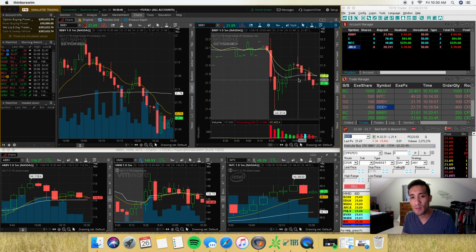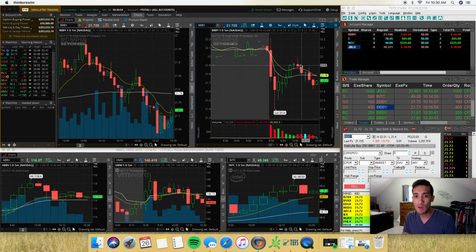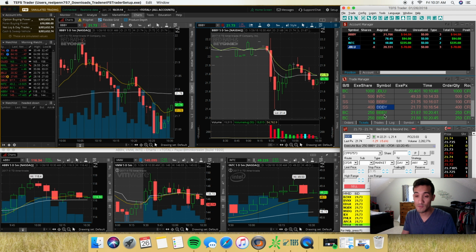So now I shorted it right here. I saw it pull back up. I was going to short it down here when it started actually pulling back. It was the next candle to make a new low, but I noticed it didn't want to come down. It came up, did a reverse hammer, which is a very bearish candlestick pattern basically. And I shorted it down here at 2175. At 2175, with how many shares was it? I think 500 shares.